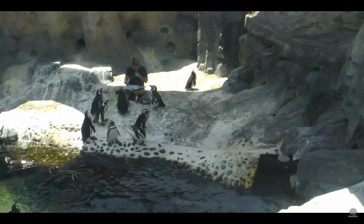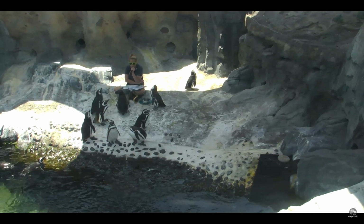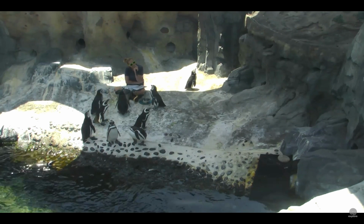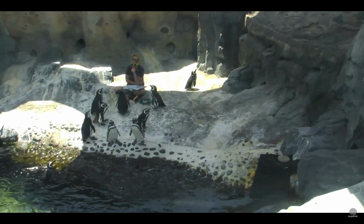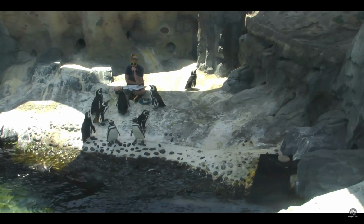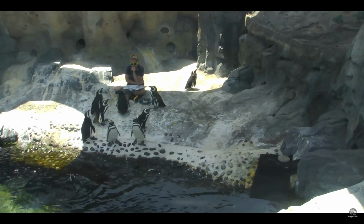So it's our 6th breeding season on exhibit. These birds are only interested in breeding one time out of the year. We usually see eggs in April and chicks in late May. Not all of our birds are paired up though. They are monogamous or faithful, but they don't all have a mate.